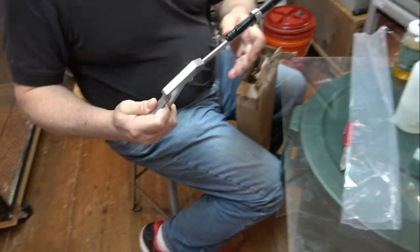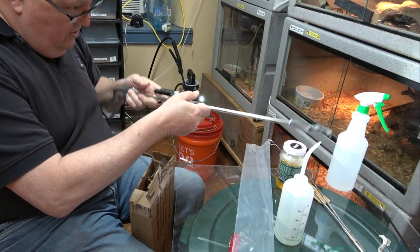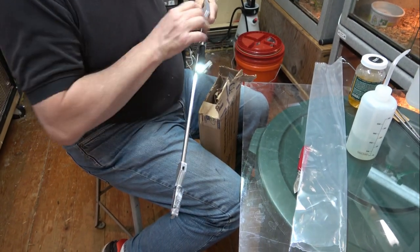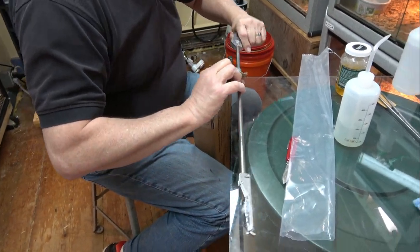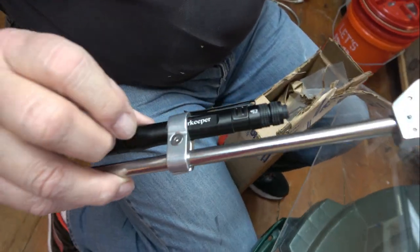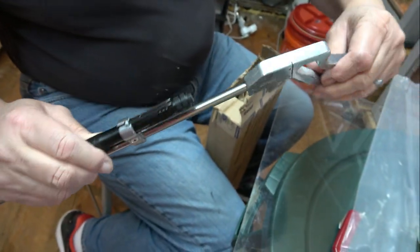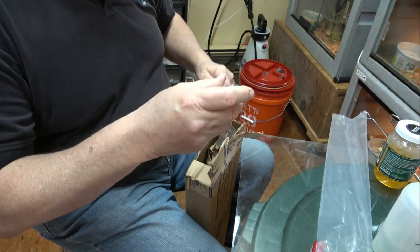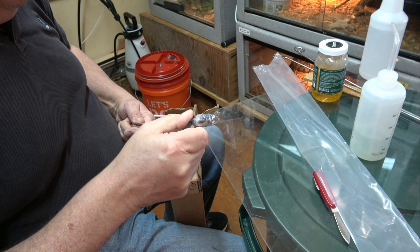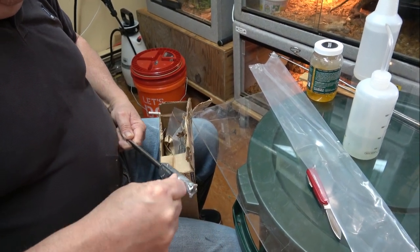Certainly. Oh my. It would be useful in dark places. And of course, I can't undo it right now, but you can see that it's laser engraved with the viperkeeper name. Now, what I'll do is I'll undo the end here so we can actually make it work, and then we'll talk about it a little bit more.